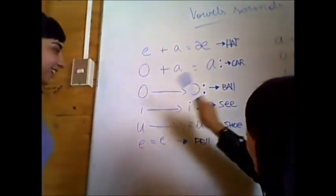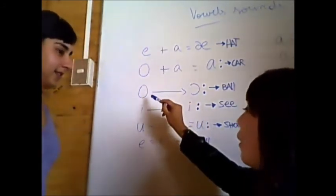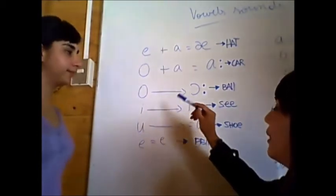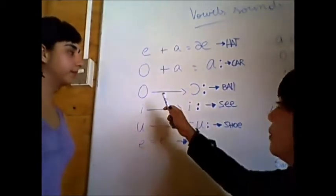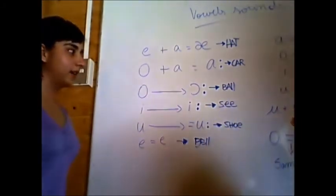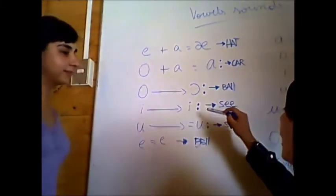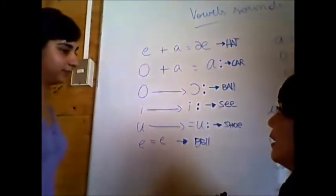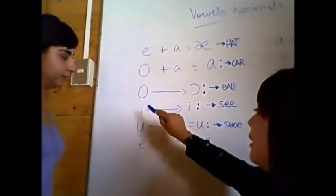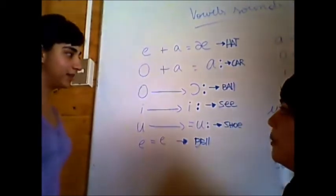And here we have three, which is almost simple because it is an O longer than the usual O. So say O. Now with the example, please. Ball. Okay, yes. Remember when we have these two points, it is because you have to say a long vowel. With the E. And say the example, please. E.